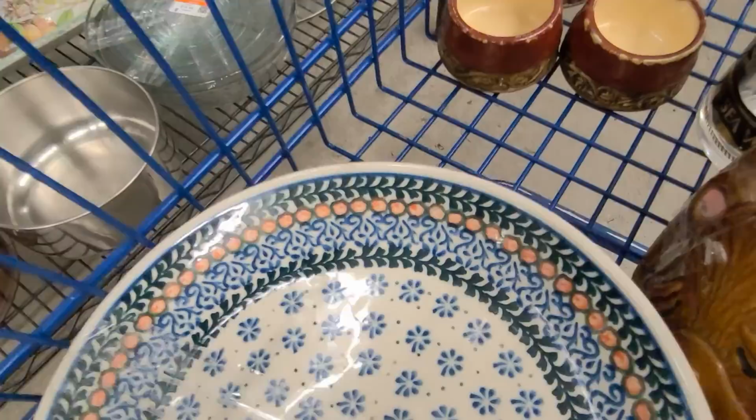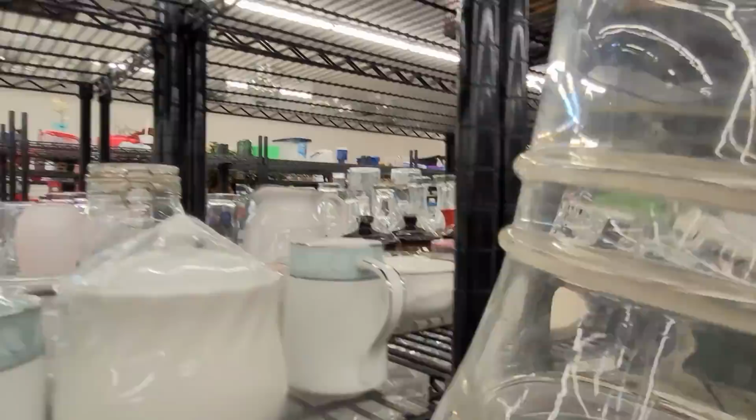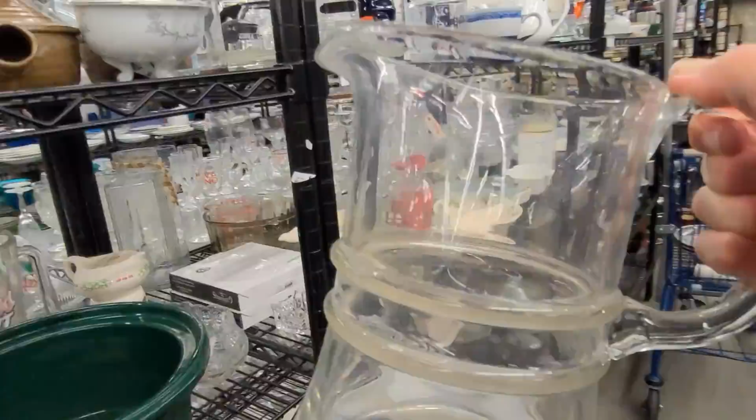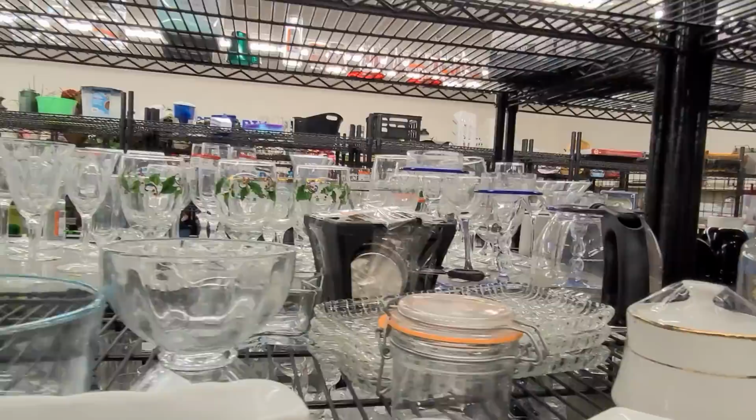Got our shaker there. I just looked back over my shoulder and noticed this water pitcher on the shelf behind me. I missed it as I came through, but I just love the rings around it. It's a nice heavy glass, so we are going to pop it in the cart. Let's see what else they have.